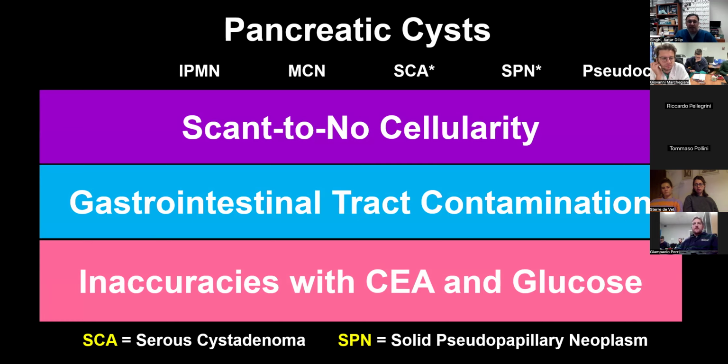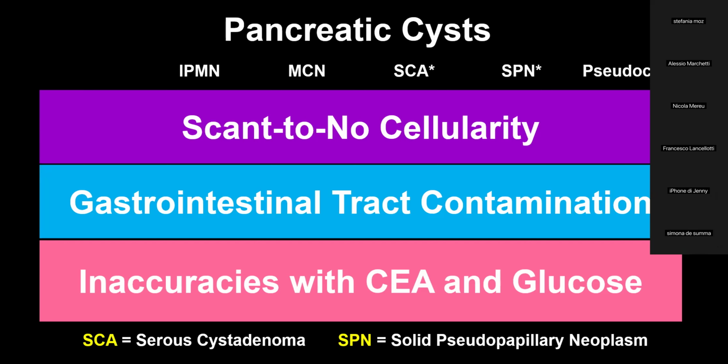And then there are even inaccuracies with CEA and glucose testing. In fact, I can tell you for a fact that the CEA and glucose analyzers that I have here at the University of Pittsburgh are very different from those in Padova, Italy. And so how do we basically come to a commonality when it comes to testing strategies and modalities? And where do we draw the cutoffs overall?